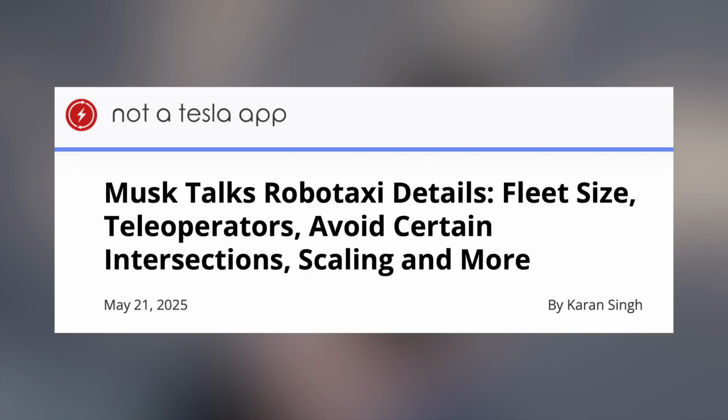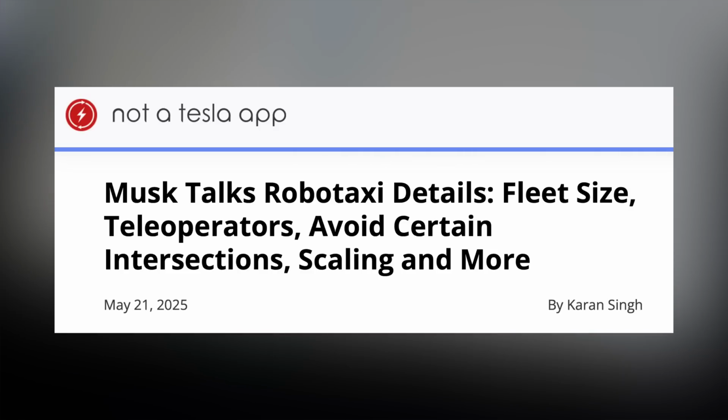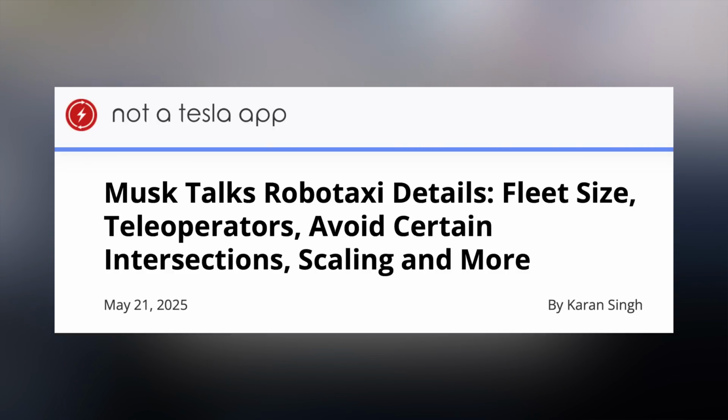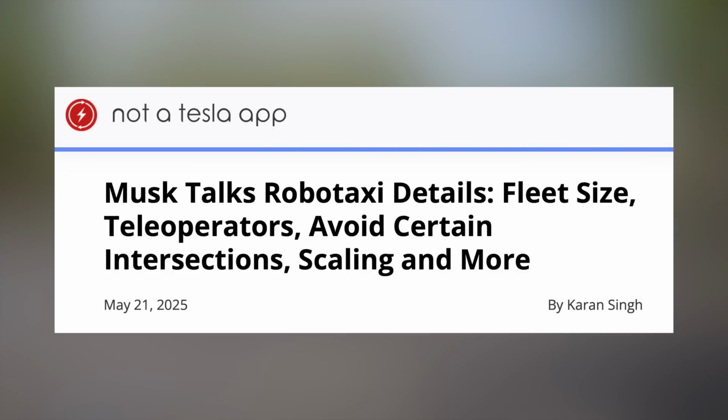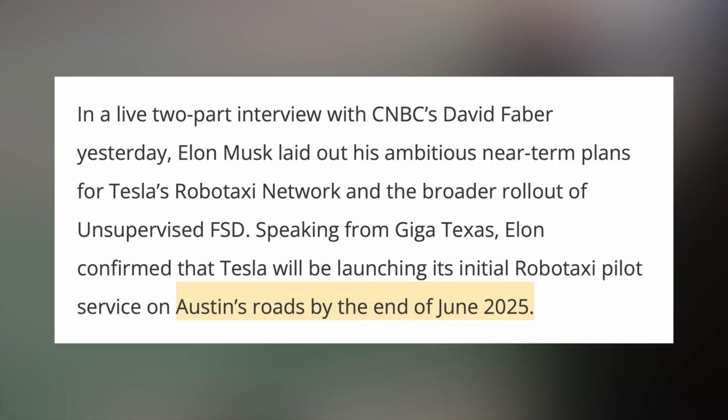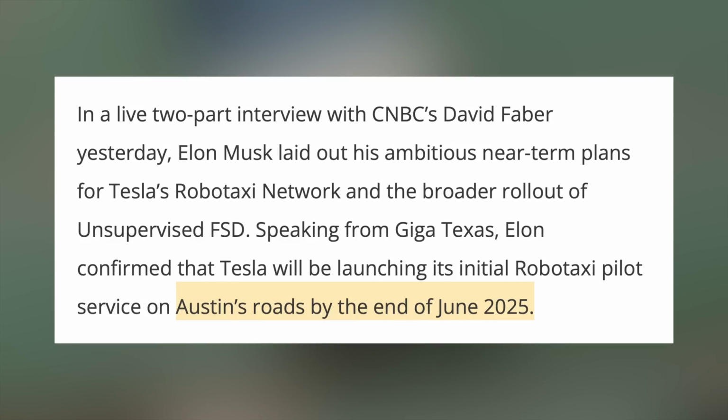But the big launch is the Robotaxi network launching in Austin this year. Elon did an interview recently detailing where they're at with this network overall. And of course, the thing that matters the most is the underlying technology and whether it can be operated safely, unsupervised. But for the rollout, they plan to launch in Austin in June, and it now seems like the end of June is the goal.